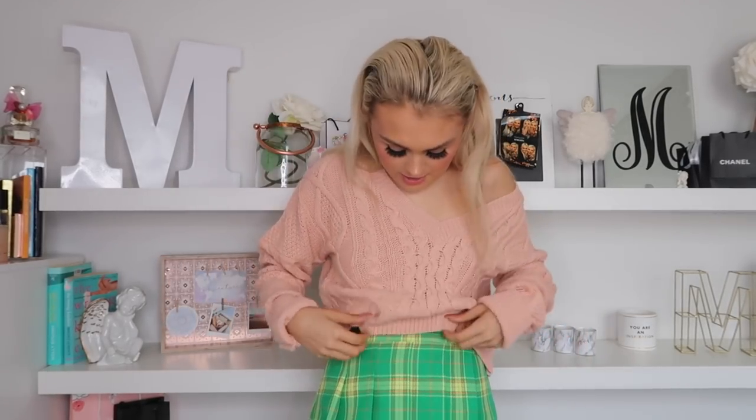But no, this has got such a nice fit. Obviously, you don't have to wear it with the one shoulder. You can just wear it like that. And it's got like a drop shoulder sleeve, which I just think adds to the slouchy look. I think this looks so nice.